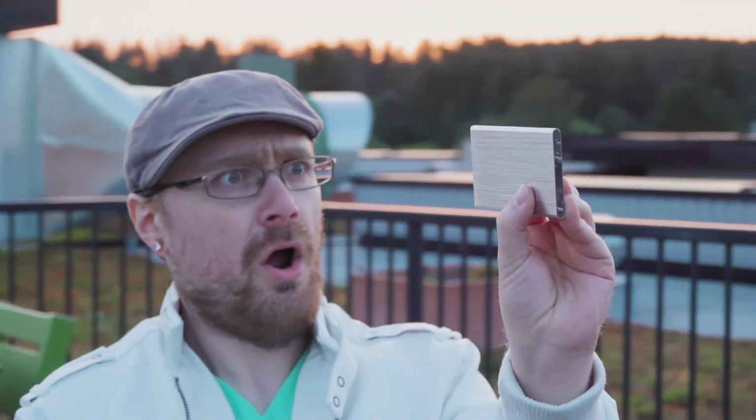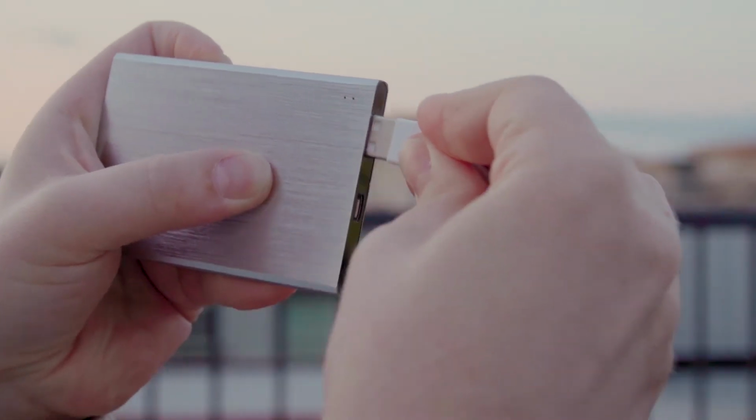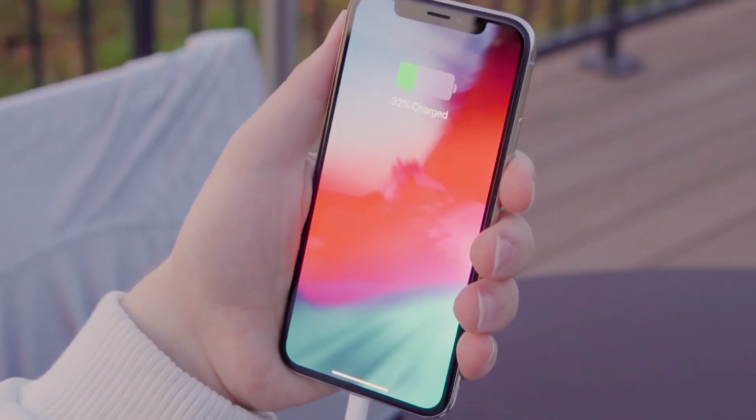The Slim battery pack. It's a battery pack. It's slim. It lives up to its name, and any expectations I had about the device based on that name. At 1800 milliamp hours, it won't fully charge an iPhone X or a flagship Android device, but a little extra power can provide a lot of peace of mind.